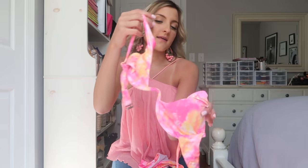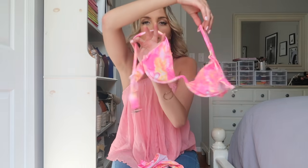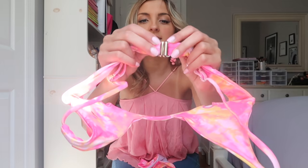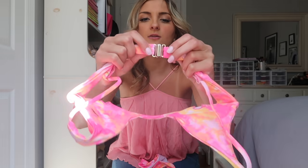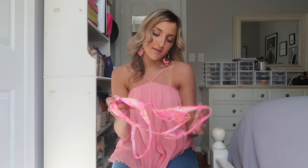But I love the pink, orange, and yellow tie-dye of this. I think it's such a cute color. Adjustable straps, and it does have that cheaper clasp that I was talking about earlier. I'll show you guys. It looks like this. It's not as wide, it's a little bit thinner and a little less secure. However, I really like this top for tanning. I just think the tan line is really simple, and it's not like, oh my god, she's got really bad tan lines, I guess. Plus, I don't mind them.